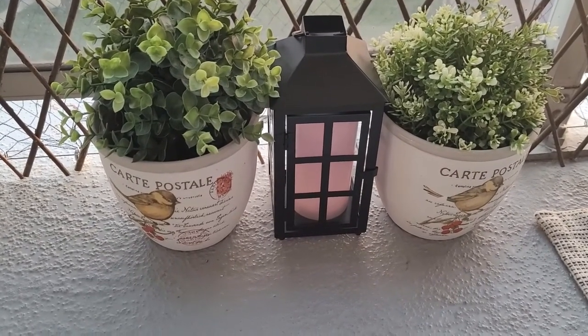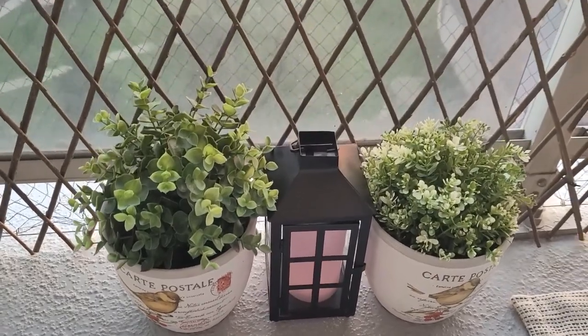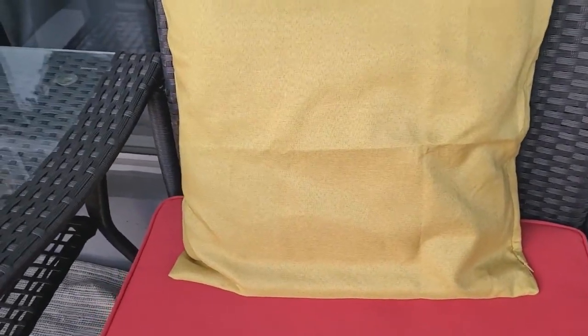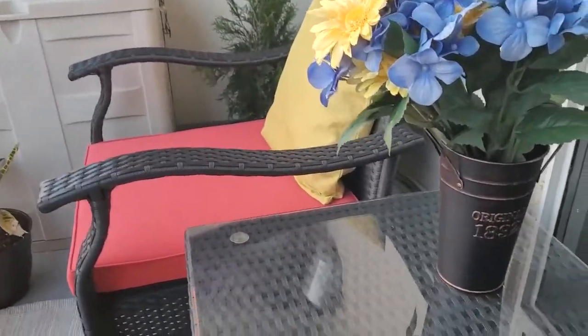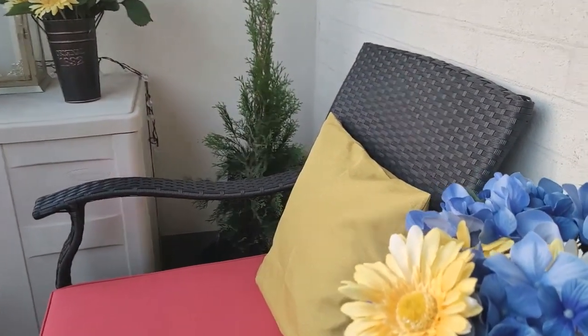The lantern and these two pots are from Dollarama, and again, the faux plant from IKEA. The cushion is from Amazon. I just love the contrast. Very bright, very summery color. And the pot is from Amazon. Flowers are from Michaels.